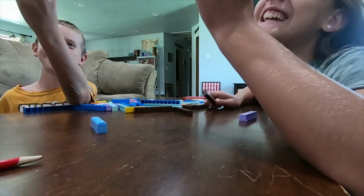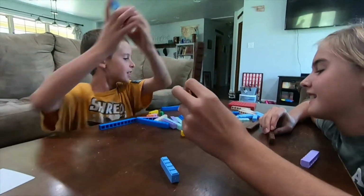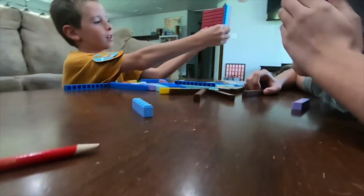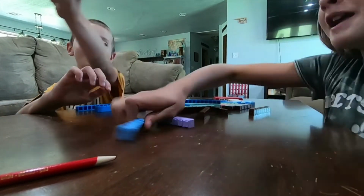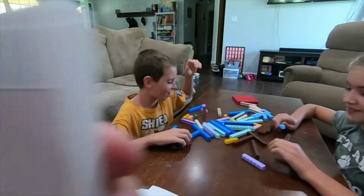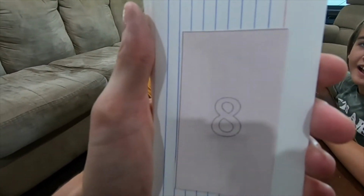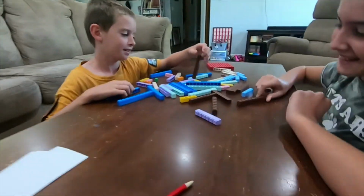Who's right? Who's right? Ten. Blue is ten. See, look, this is the 10 block. Okay. Ready, set, go. I'm wrong. This is 6. Okay. Ready, set, go. Found it. I like this one. It's my favorite.